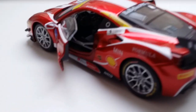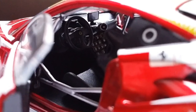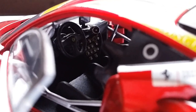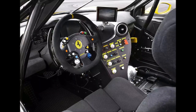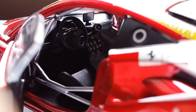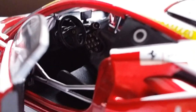Let's take a look at the driver's side, though. So now we move on to the driver's side. And this is where things get interesting, because the detail level here is actually pretty spectacular for a 1/24 scale Ferrari. I mean, the interior is actually designed exactly like the interior of the real 488 Challenge, as you can see in this picture, with the single air vent and the center stack that is full of buttons, as well as the steering wheel, which also has the Ferrari logo. Everything looks like on the real car.